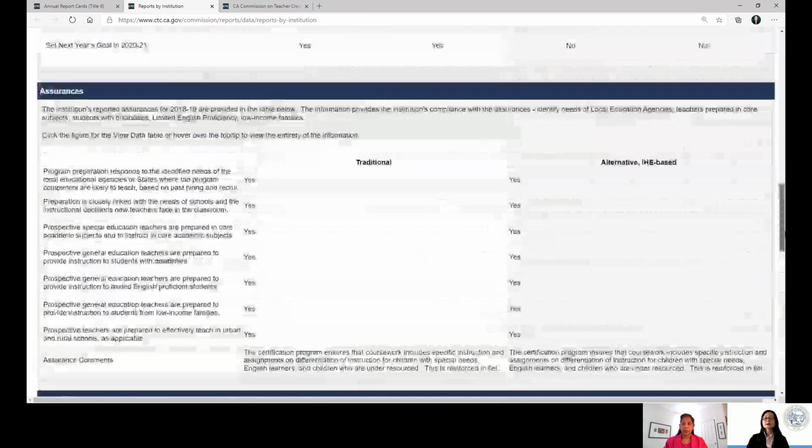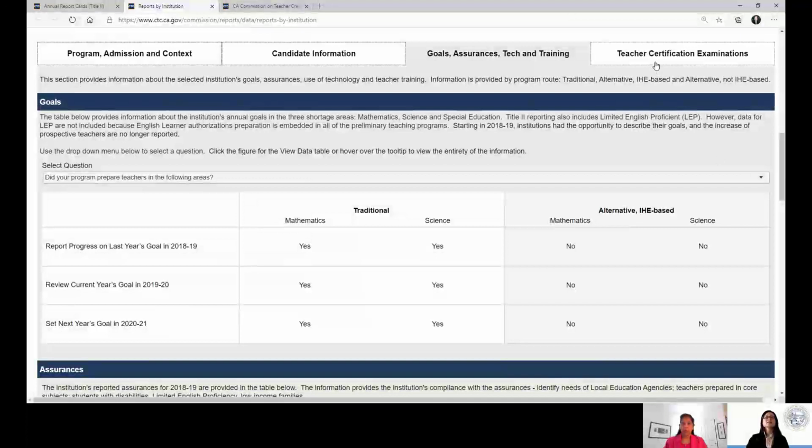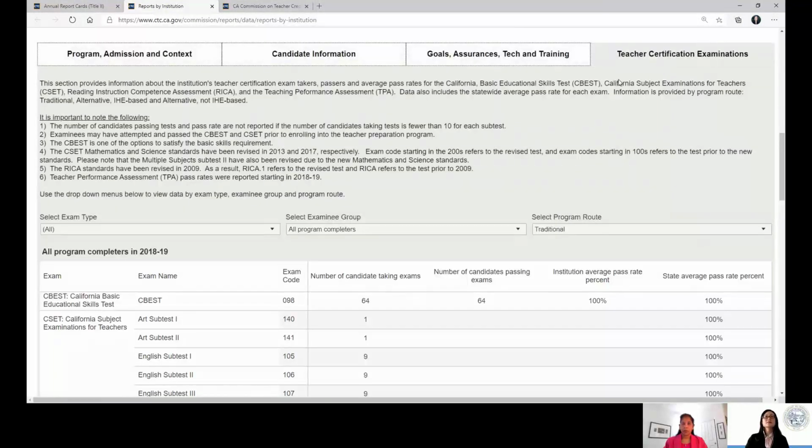Scrolling back up, let's take a look at the last section, which is teacher certification and examinations. So here in this section, you can view your institution's pass rates by exam type, examinee group, and by program route. Similarly, you can also find your institution's Title II data on the Commission's Accreditation Data Dashboards, or in short, ADD. To access the dashboards, you do need to have an Accreditation Data System, or ADS, account.